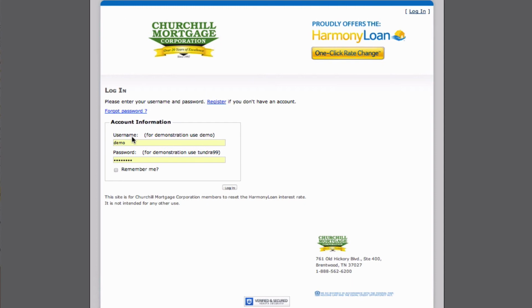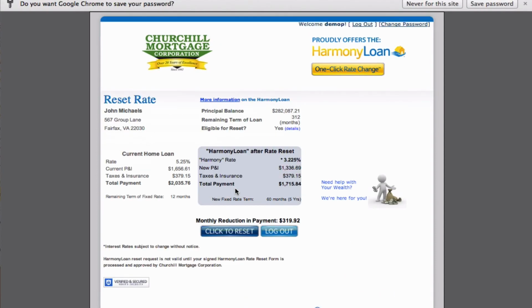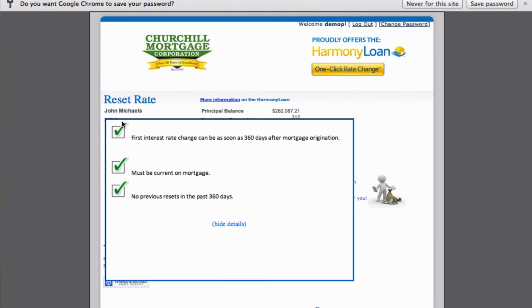This one is loaded with demo as the username, and we are getting you set up with a new investor. And this new investor will have different parameters. So I'm going to load up their parameters. Same borrower as far as the demo name and address, same loan details. But if you see the detail box again, eligible for reset, click on the details. As you can see, the parameters of when the borrower can reset have changed.